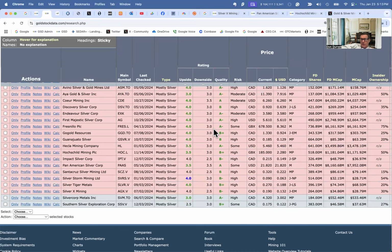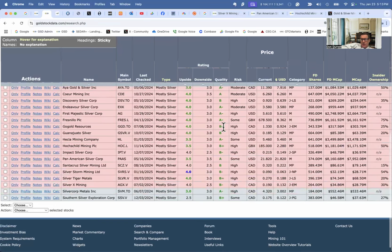Small silver miners, Guanajuato and SilverX, it's tough right now at $30 silver for them to make any money. So they're just struggling. But you get to 35, 36, $37 silver, and these companies can start expanding production. Let's just put it that way. Silvercorp, they're a top 15 company, not in the top 10.